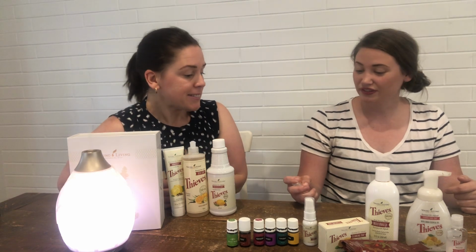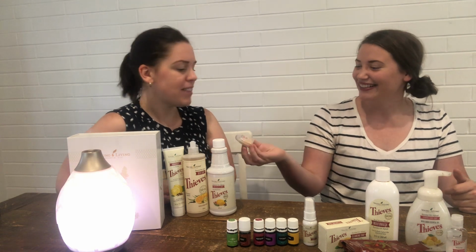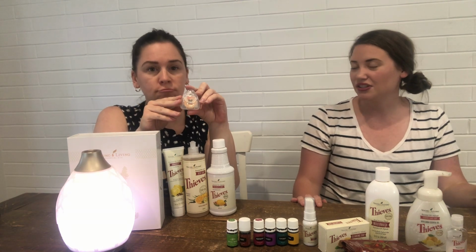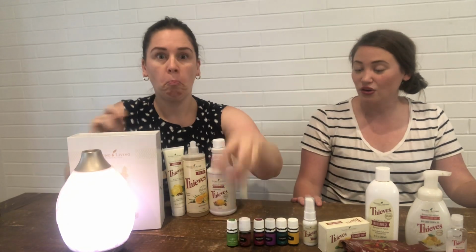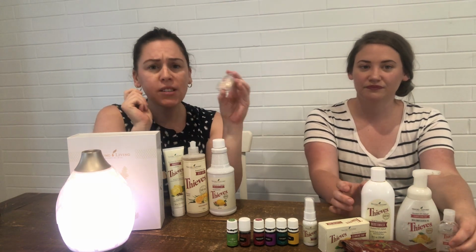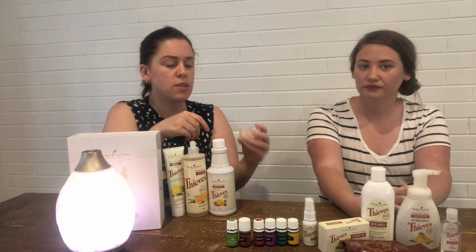Yeah. So good. The last product is the dental floss. Thieves dental floss. So awesome for your mouth health. It's got the added benefits of essential oils that you're not going to get with traditional floss. It's just a good all-rounder dental floss. It's Thieves. Like I said, it's putting something in your mouth that goes through to your whole internal system.